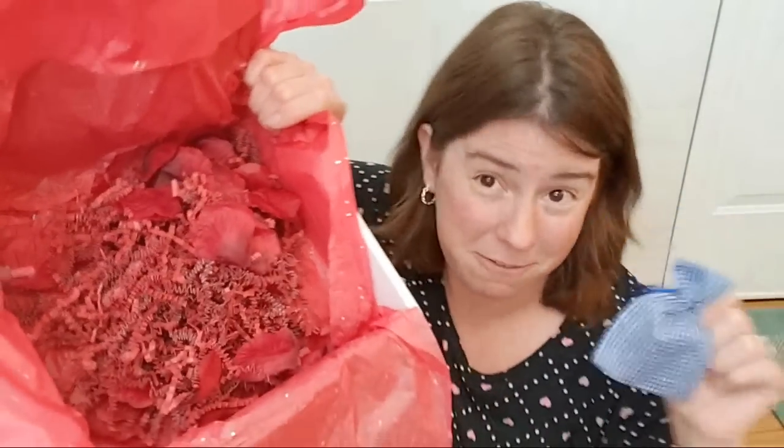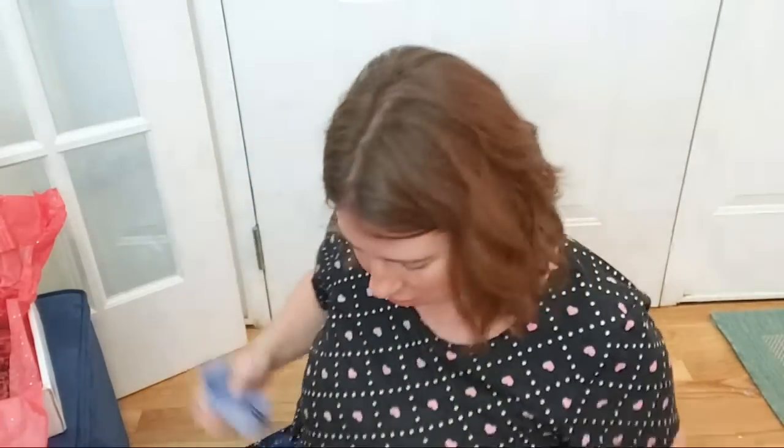I'm looking through, and you can see the rose petals in here are fake. But we'll look in. Oh, I think I hear something. I don't know if it's Skittles or what. Okay, let's go through our fiber.